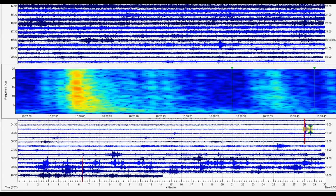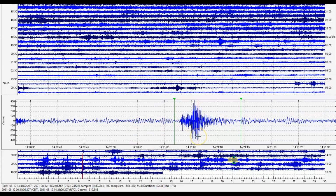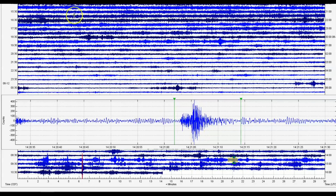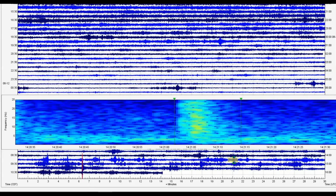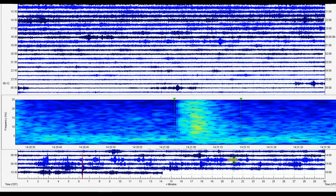But they're only reporting the one earthquake. We have another earthquake at 1421 that they are not reporting, and you'll see the signature here of harmonic tremors. That one they're not reporting, like I said, and it comes in as a 1.19. And yeah, look at the heat, the gases that came up.